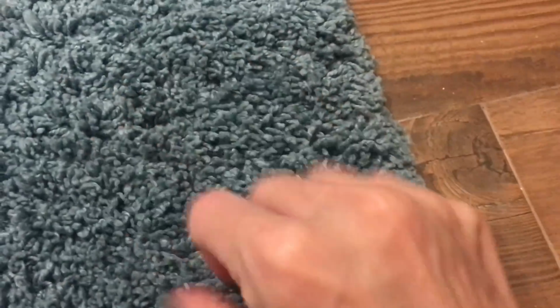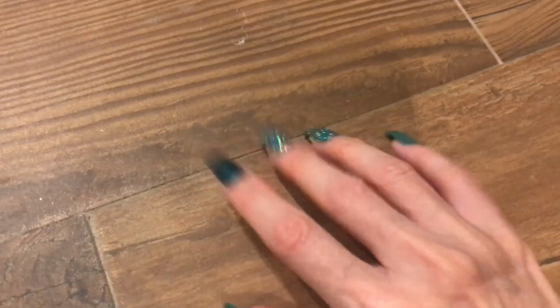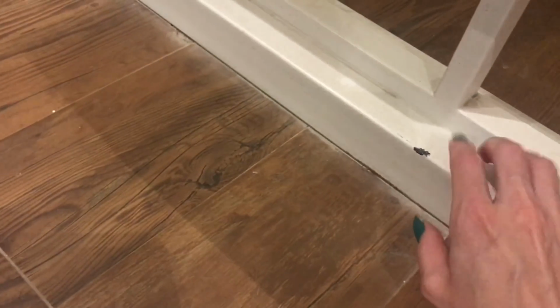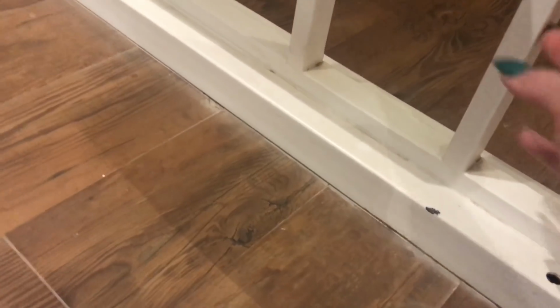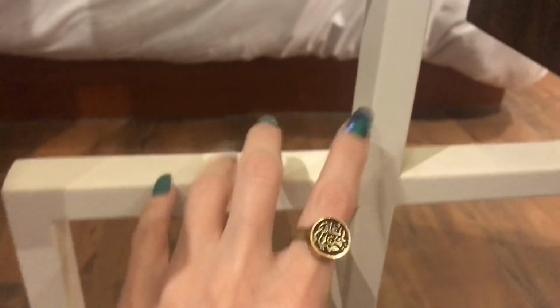So this is the rug. I like it. It's a lighter blue colour, and it's got some grey in there, kind of a greyish blue. So you can kind of hear this is metal, the white portion.